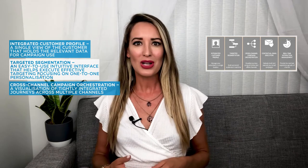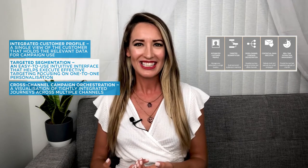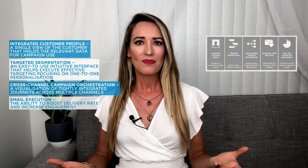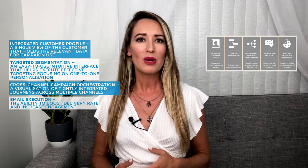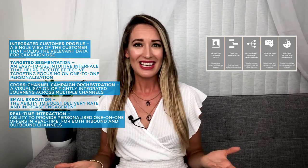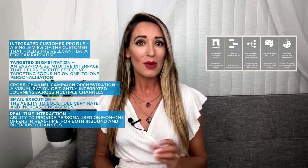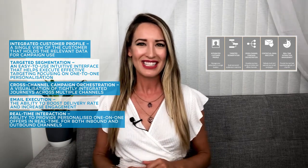Cross-channel campaign orchestration, a visualization of tightly integrated journeys across multiple channels. Email execution, the ability to boost delivery rate and increase engagement. Real-time interaction, ability to provide personalized one-on-one offers in real time for both inbound and outbound channels.